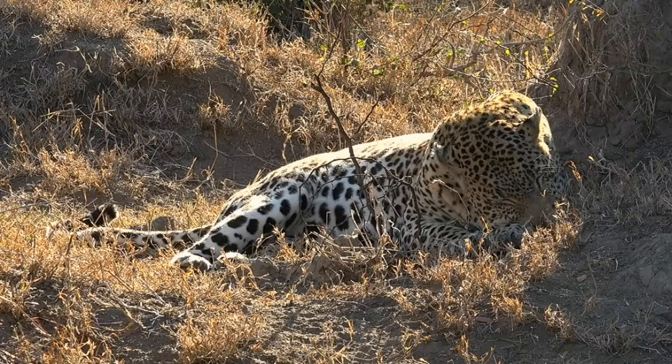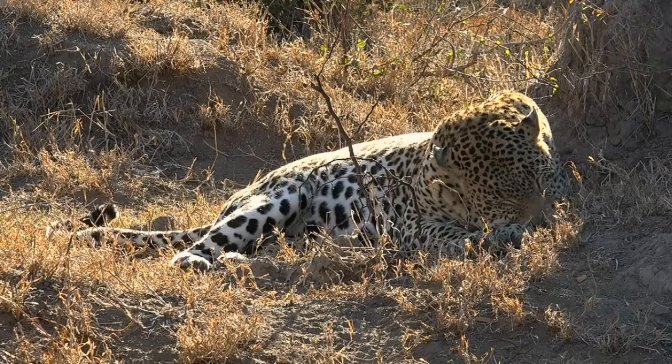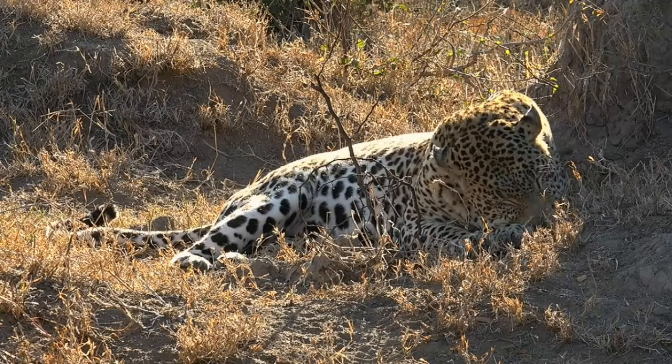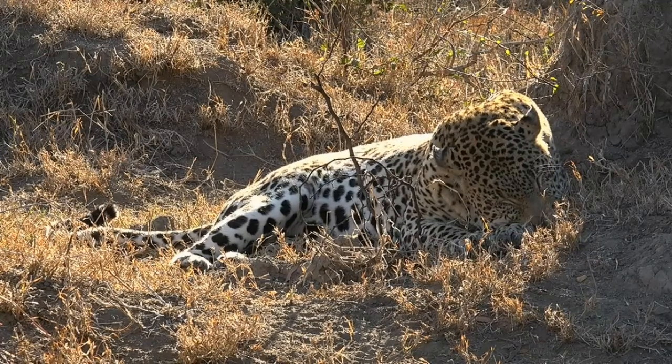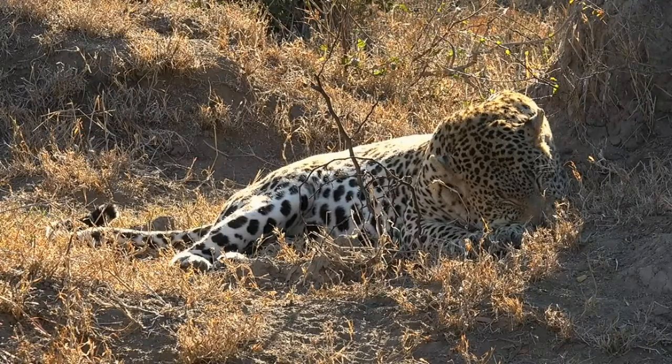And in the background I can hear some fairly confused impala who are still making their rutting sounds, even though we are now well out of the mating season. But I think that the hormones stick around for a little bit and still run a bit high for a couple of months after the breeding season, and they're still making their funny grunting, groaning sounds that they do as the males chase each other around.